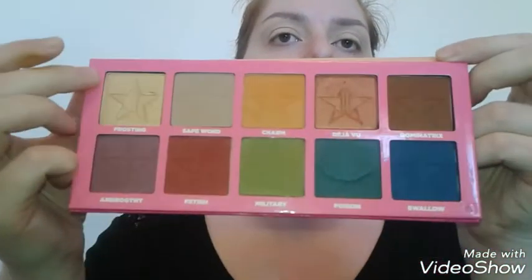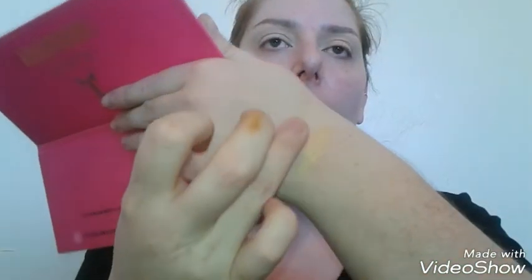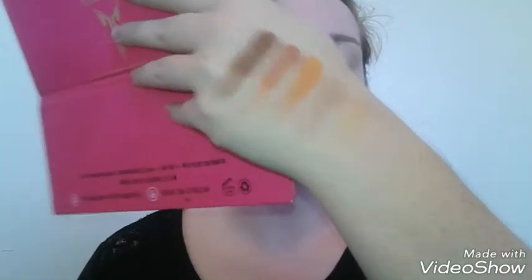Okay, so I'm gonna hurry up and do some swatches. We're gonna do the top row first. I have Frosting, which is a beautiful gold shade. These shadows are very pigmented. Next is Safe Word. It's a beautiful tan transition shade, very beautiful for light to medium skin tones. Next is Charm, a really pretty orange shade, kind of like an orange creamsicle. Next is Deja Vu, a beautiful shimmery copper shade. And last one on the top row is Dominatrix, a beautiful matte chocolatey brown. Absolutely gorgeous. Really beautiful, easy to swatch shades.